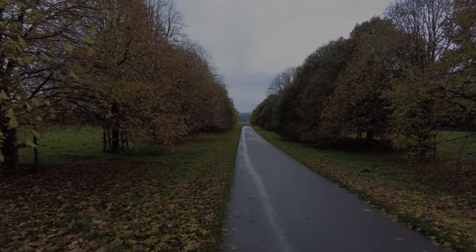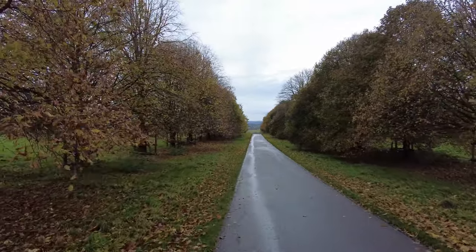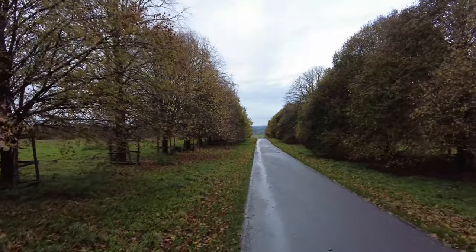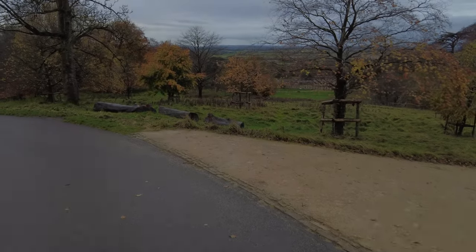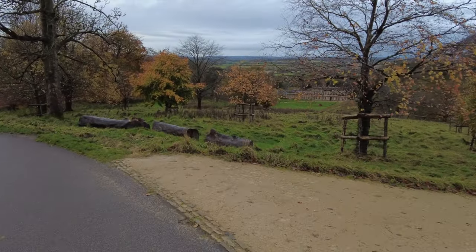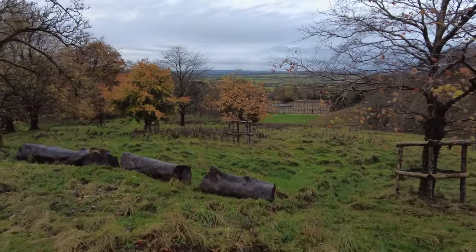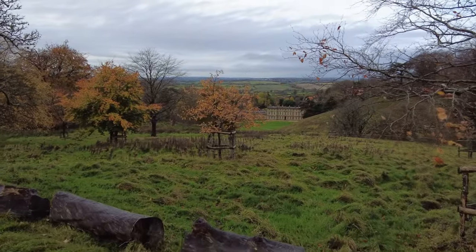Okay, so here we go. We're on the main path down towards the house now. As you can see, it's a lovely tree-lined avenue. Walking down the main drive, the house comes into view. I'm at the bottom of the hill. Just see it down there.